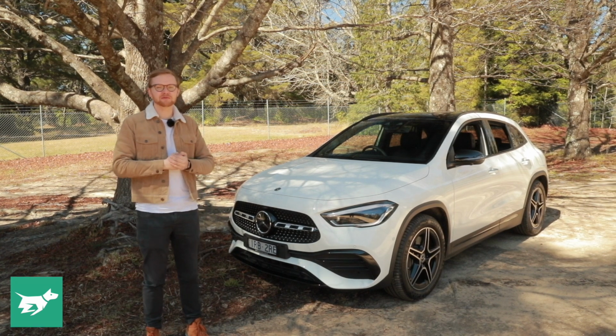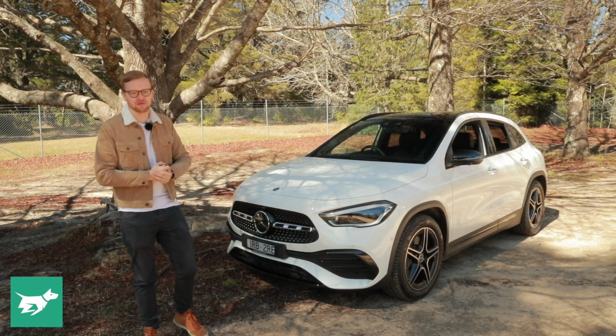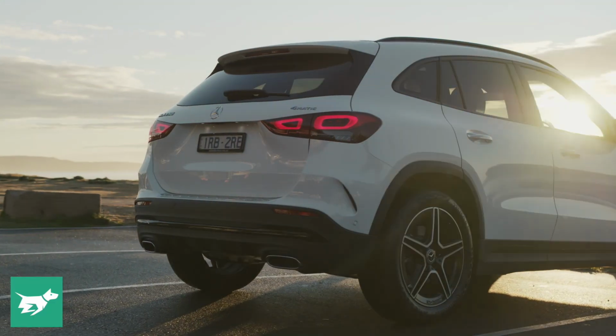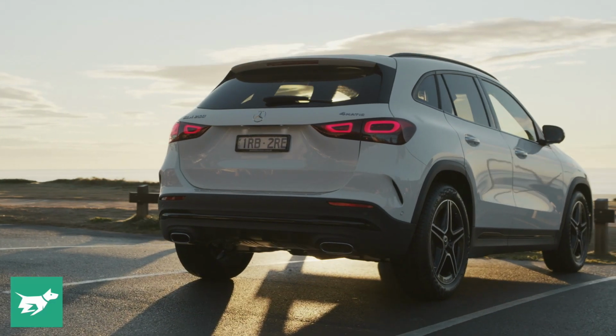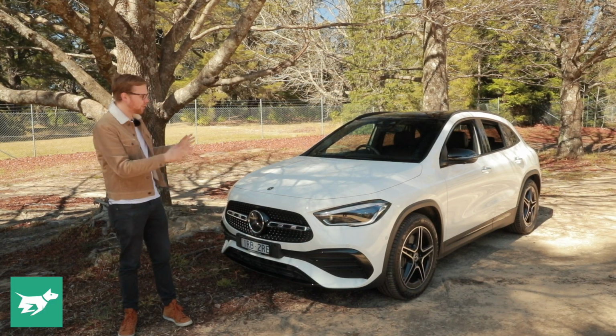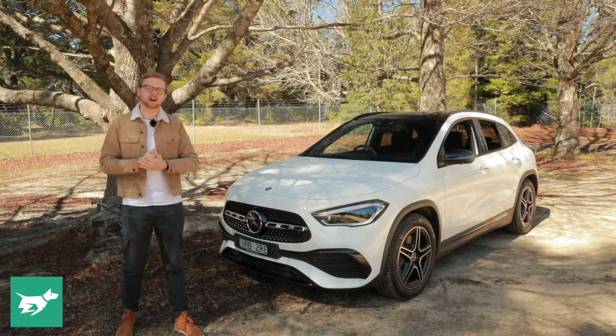And let me tell you right from the start, it's a big improvement over the original first gen GLA, which was really just the previous A-Class with a tiny little lift. Now the GLA's really been given its own persona. The shape is quite different from an A-Class and the looks are as well.